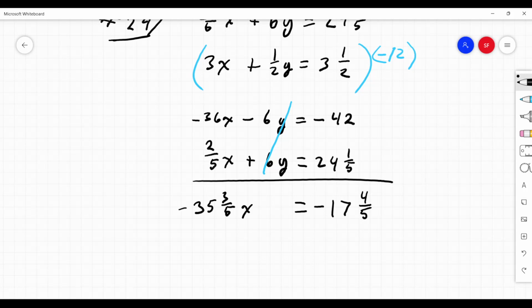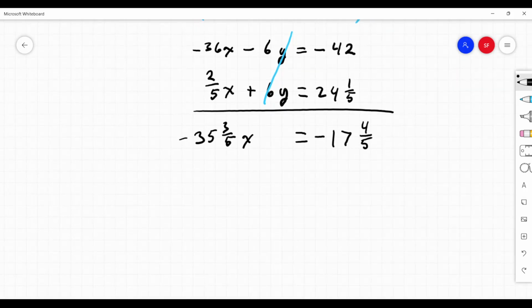Now what? How would you divide it off since there's a fraction there? Fractions are just numbers. They both have a common denominator. You divide it off. But the reciprocal is kind of how you divide it off, though. If you're doing it by hand, sure. So we divide everything by negative 4, and the negative 35 and 3/5.